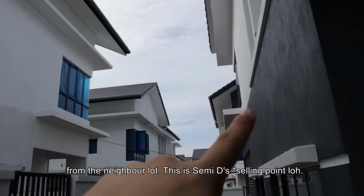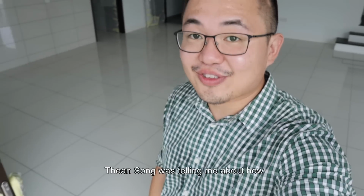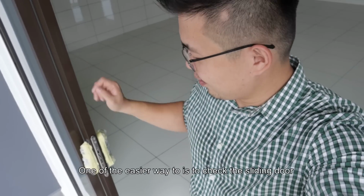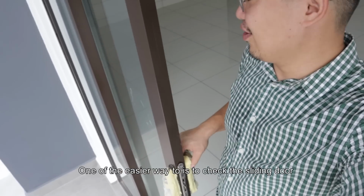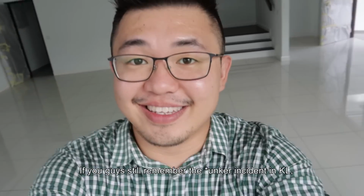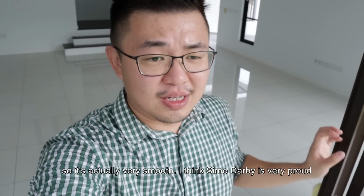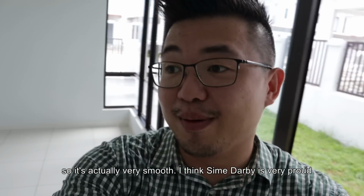So this is semi-D. Tian Song was telling me about how great their build quality is. One of the easier ways is to actually check the sliding door. If you guys still remember the KL incident, it's actually very smooth, which I think SMW is very proud of their build quality.